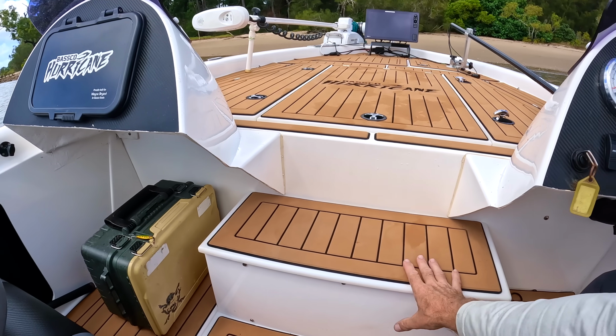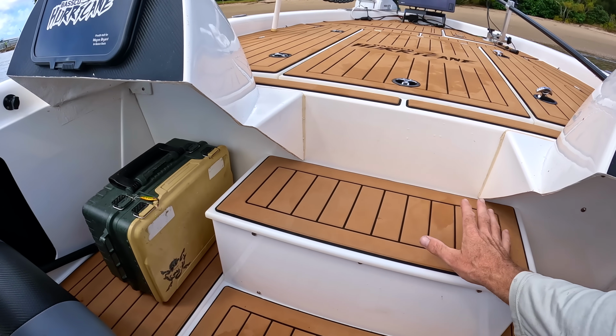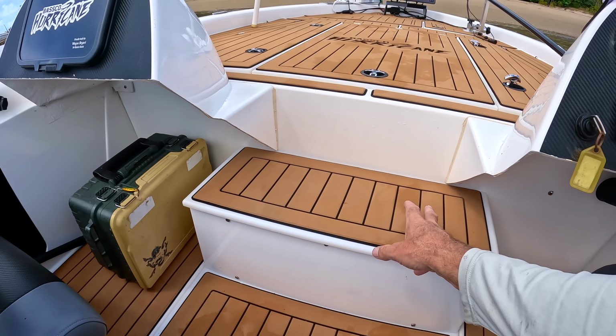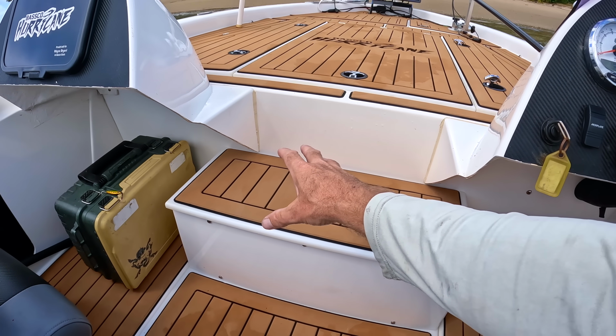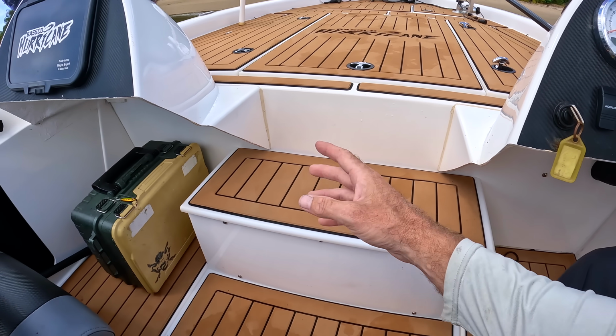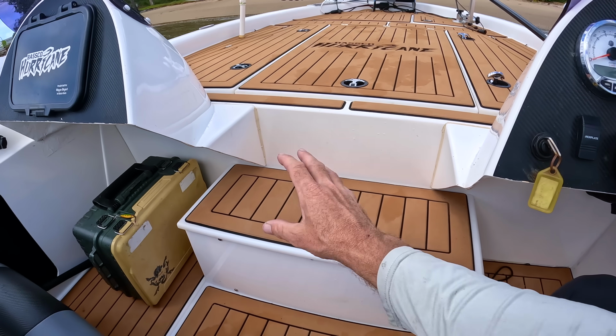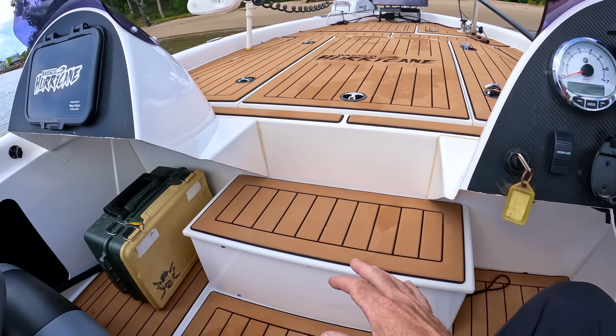In the step here we've got 2 batteries. They're crank AGM, so I've got 2 of them, one's to start the motor, the other's like a secondary house battery, so I've got 2 house batteries and a battery for electric, so plenty of power. I may go back to 1, but I'm just going to see how we go with the 2 batteries in there for the time being.